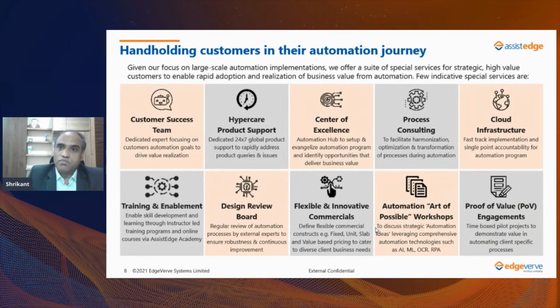We are not a pure play product vendor who just comes, sells the platform and goes away. We actually work with our clients in art-of-the-possible workshops and provide a proof of value to ensure that the client understands where and how they can get value from automation. That way we engage our clients throughout the journey, so whether it is platform, services or consulting, the client gets all they need to realize value from their automation under one single roof.